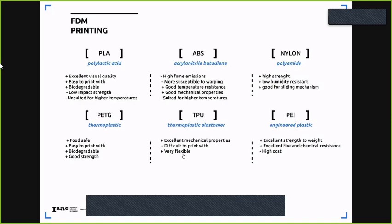Then we have PETG. It's something between ABS and PLA. It's stronger. It also is really flexible compared to ABS or PLA. So if you want to produce pieces that flex a little bit, I recommend using PETG. On the other hand, the surface quality of PETG in general is worse than PLA. It's easy to print and is food safe.